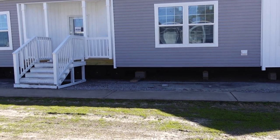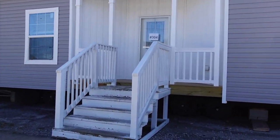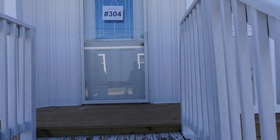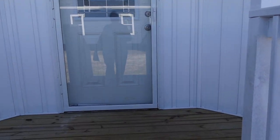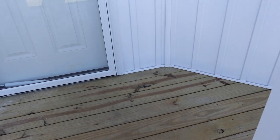Y'all know it's always a lot of noise because these places are right off the highway or right off the road. I do apologize. I hope it doesn't sound like I'm screaming, and I hope you can hear me. All right, so you have this built-in little porch. You can add a nice porch to it. Let's go in and take a look.